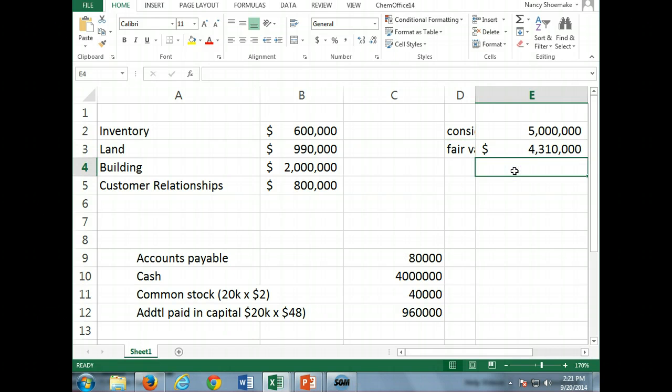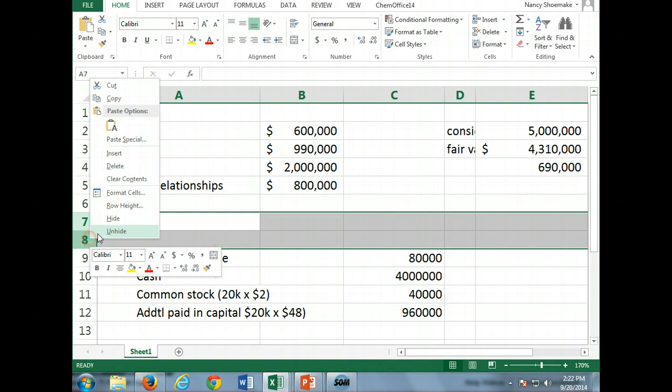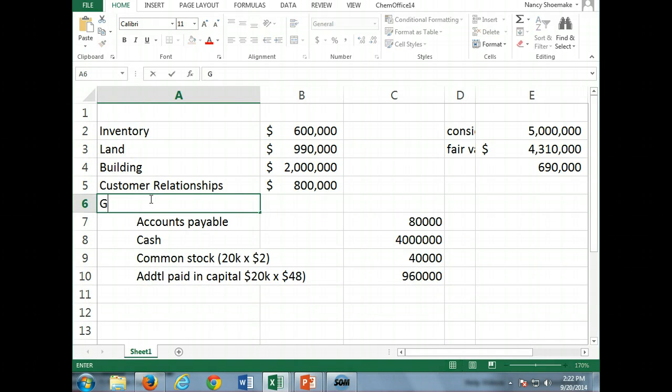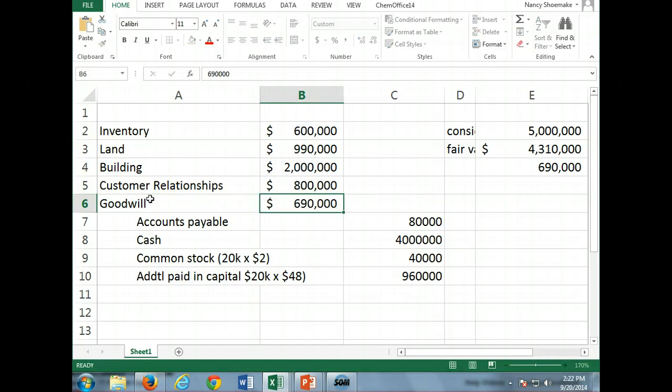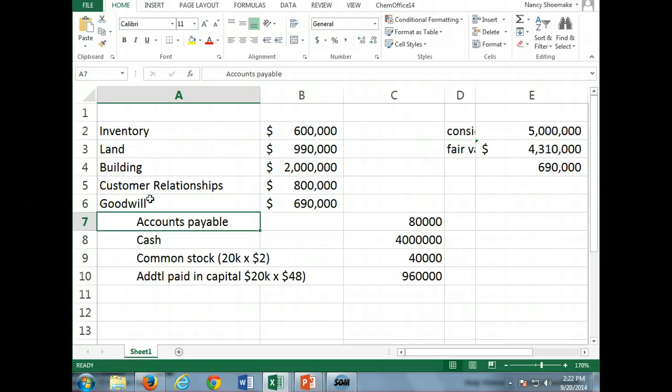and we have the net assets at fair value are $4,310,000. The difference of $690,000 is what we're paying more for the company than the net assets we're getting. So wouldn't that be the goodwill? So we will add something in here shown as goodwill, $690,000. See how we calculated that?